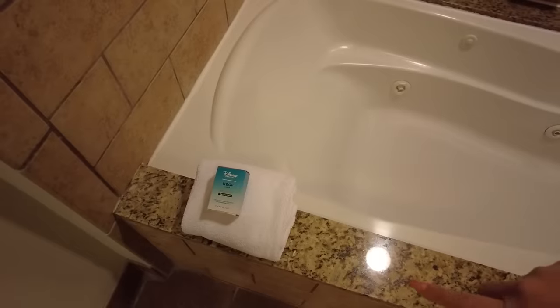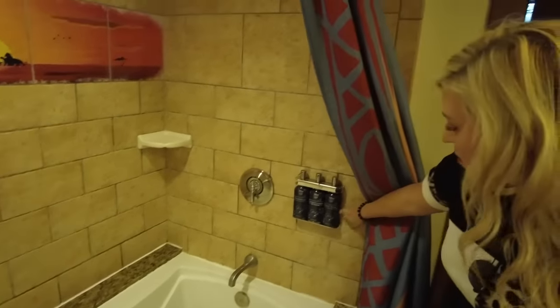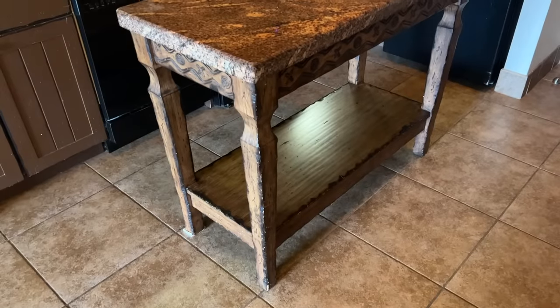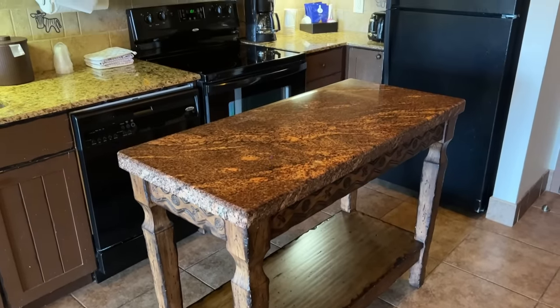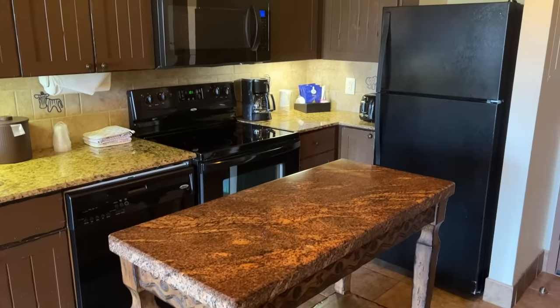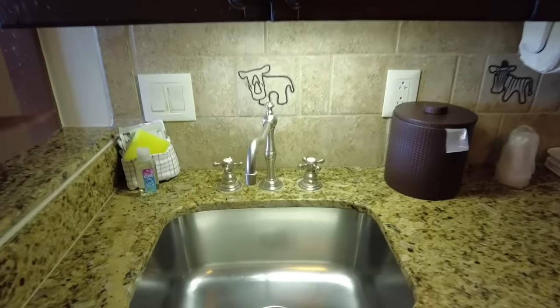Also H2O soap. And then you've got the H2O products right here, but they are not the small bottles, they're the refillable kinds. Because our room has a kitchen, we are going to do a rapid fire kitchen tour. Now note, not all DVC rooms have a full kitchen. Some of the smaller studio rooms have more of a kitchenette, but this room has one, so we're gonna talk about it. Very, very deep sink.